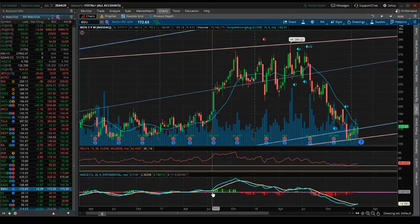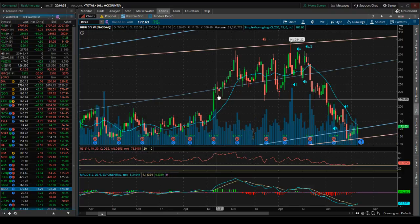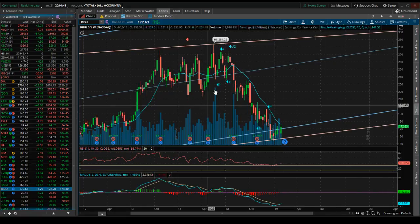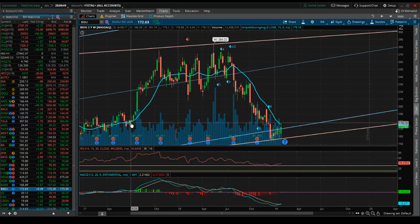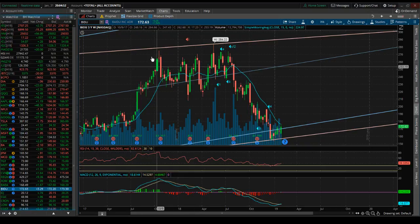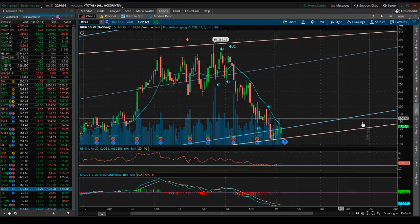MACD crossover goes red to green, right? Right off the 50, breakthrough. Then push, right? Then it came back down. You can get out here, right? And it just turned red too on the MACD as well. So you can kind of use those double indicators. So whatever time frame. That was from early 2017 all the way up to late 2017, right? So that was using the 15 moving average on the weekly for Baidu.